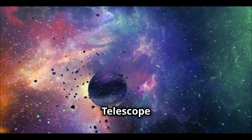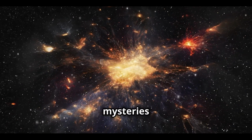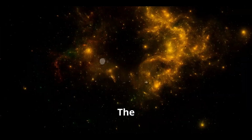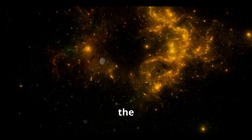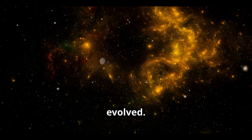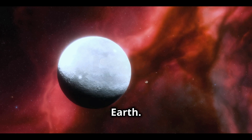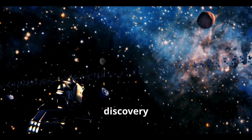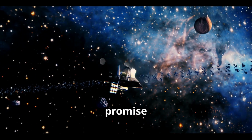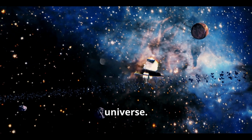The James Webb Space Telescope is going to completely change how we understand the universe. It can help us solve the mysteries of dark matter and dark energy, two of the biggest unknowns in science. The James Webb Space Telescope's observations of the early universe will continue to give us clues about how the universe began and evolved. It will help us learn more about distant worlds and search for signs of life beyond Earth. The future of discovery with the James Webb Space Telescope is incredibly exciting, filled with the promise of groundbreaking discoveries that will change how we see ourselves and our place in the universe.